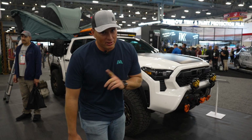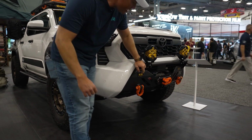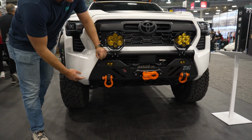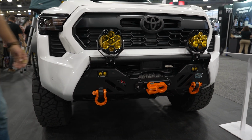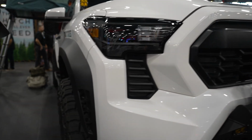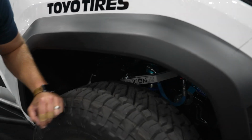I'm in the Thule booth with an awesome Tacoma here. One thing I really like about it, the CA Tune off-road front bumper. I haven't seen them produce bumpers for the Tacoma yet, so this is the first time I've seen it. We've ran it on our Sprinter vans in the past. Awesome, awesome fabrication shop in California. You got the LP6s on there, and then on the side, you got the Icon Vehicle Dynamics. It looks like the Stage 10 kit with King shocks.